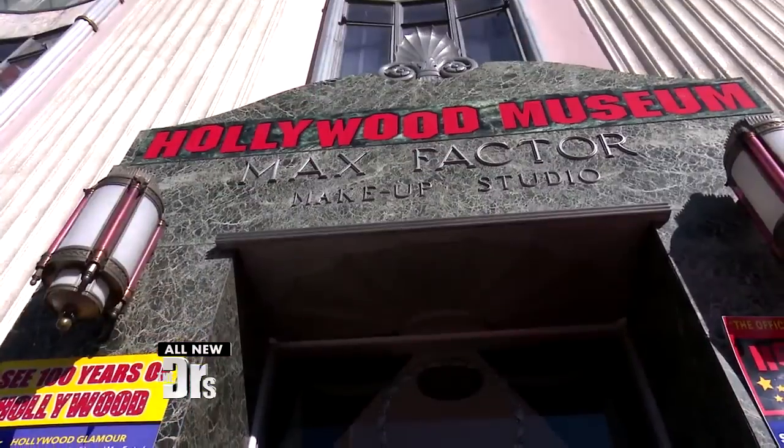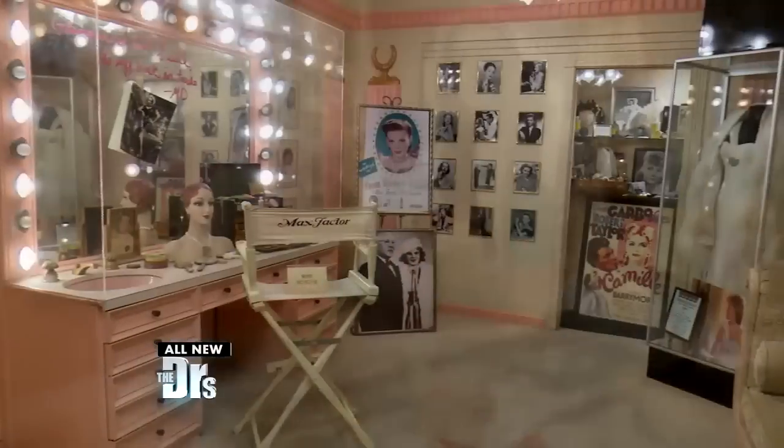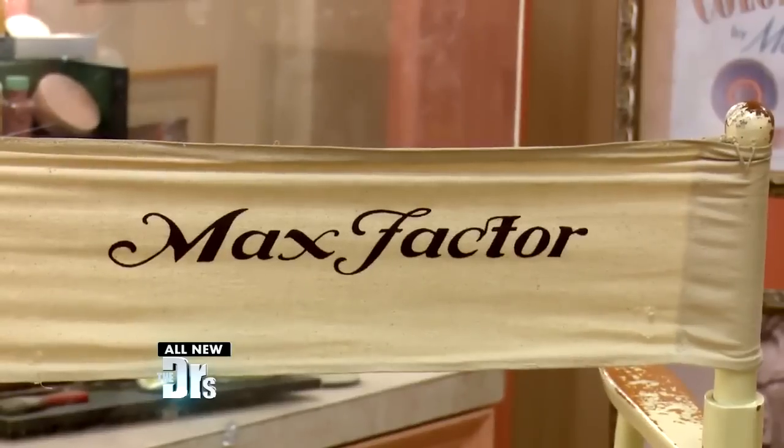Decades before beauty bloggers and YouTube makeup tutorials, one man created the signature looks of the most famous beauty icons. Check out Max Factor's creations. This four-story building on Hollywood Boulevard was once the epicenter of beauty. The stars of Hollywood's golden era came here for their signature makeup looks. From one man, Max Factor.